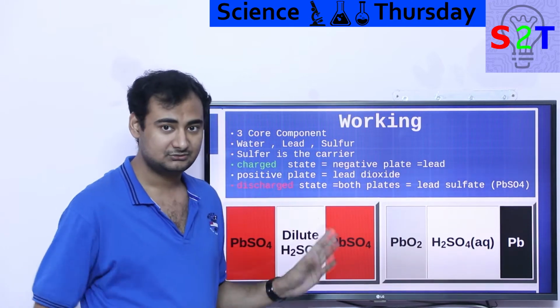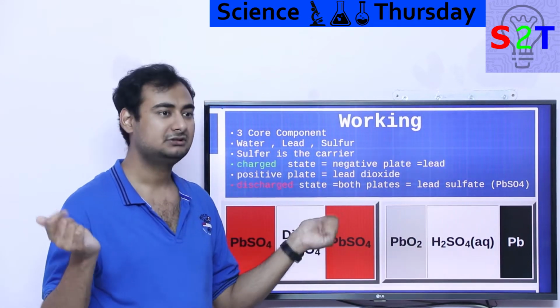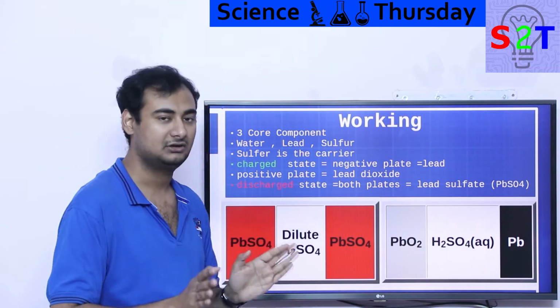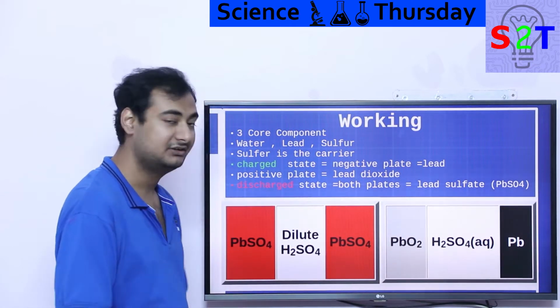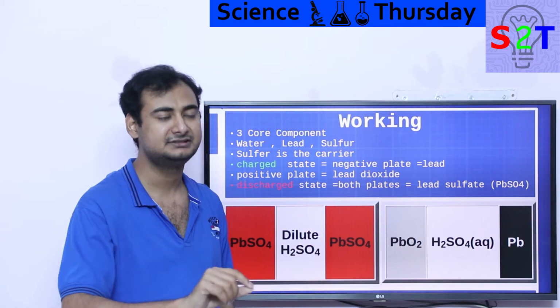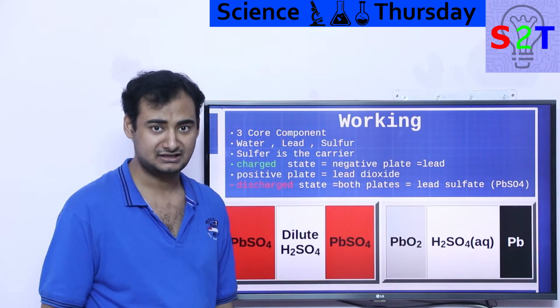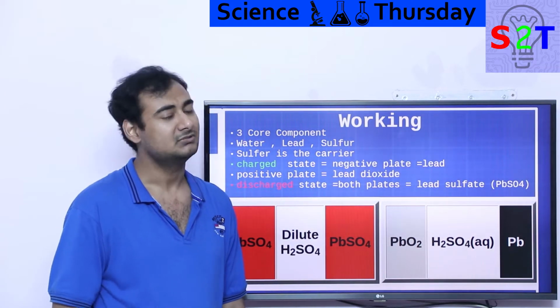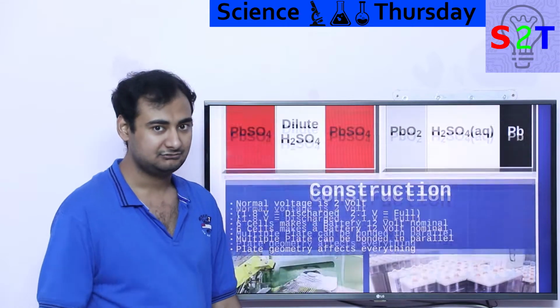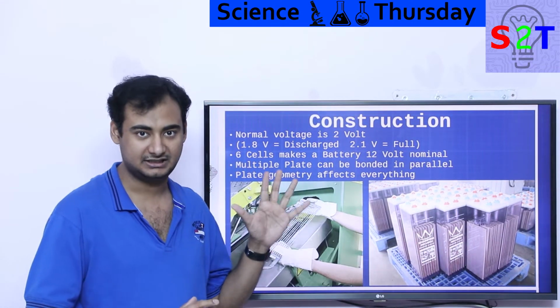So that's how the working happens. It's basically your sulfur going from liquid to your anode or cathode, and back to liquid. That's all there is, charging and discharging. Sulfur is the main carrier. I have provided a very detailed documentary where you can follow the ion path and figure out how each ion behaves in the equations, and that documentary is from the US Army, and it's surprisingly old but surprisingly good. I would urge you to watch that if you really want to nail down the chemistry. But that was the basic idea of the chemistry level.